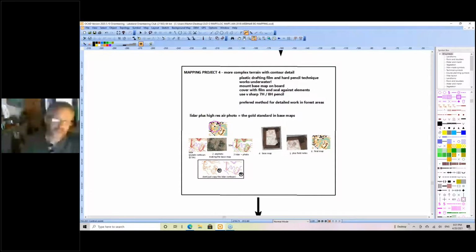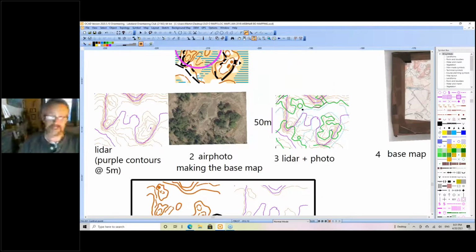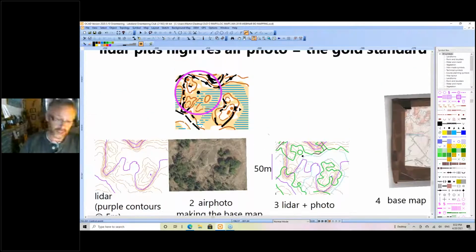This seems a bit advanced, but if you have a good base map, I don't think it's too hard really. So I'm going to put it in this first session, even though there'll be a lot more on LiDAR in the second session.